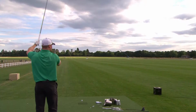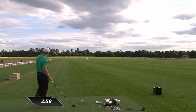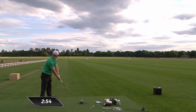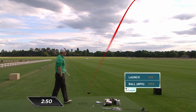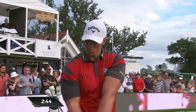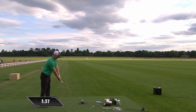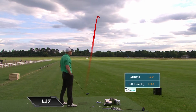Your 3 minutes begins now. Will Hogue, who hit a driver 384 yards in the round of 16, 369 yards in the quarterfinal, up against the double world champion Joe Miller. Yeah, this is a big ask, and only 9 yards between them really from the last round, if you like. 375.